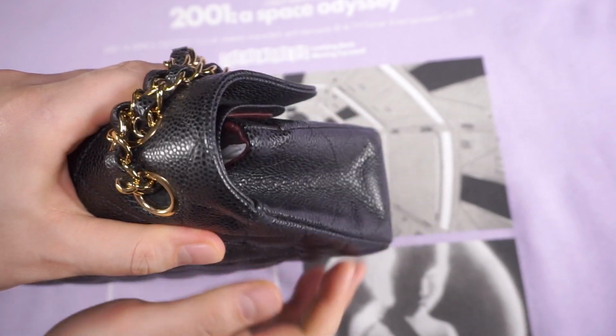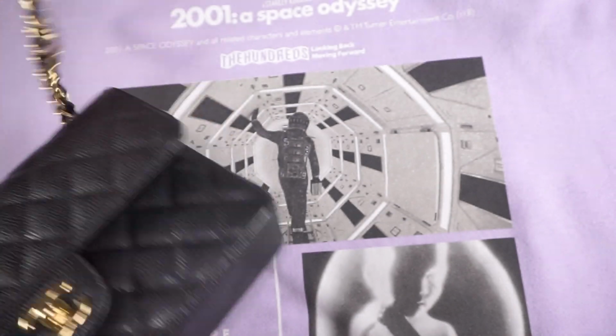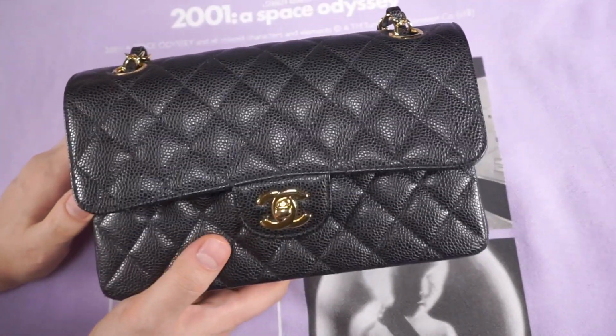So you have the double flap. Okay, it was a bit more squished at the top, obviously. This is a different type of bag. It's a further development of the 255, different lock.